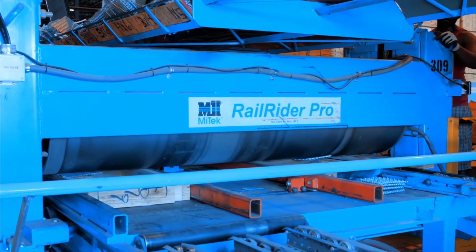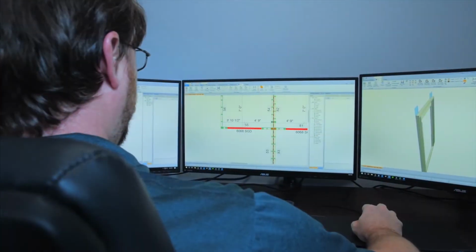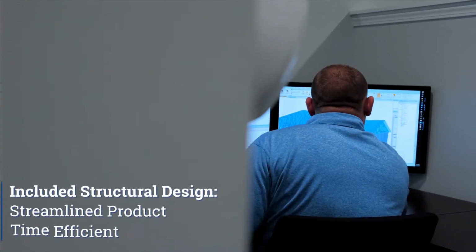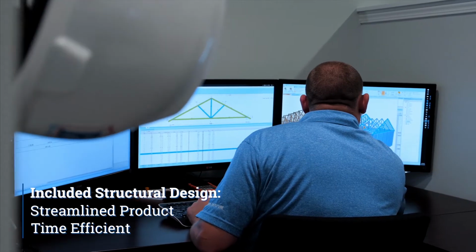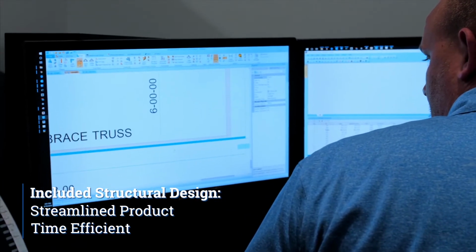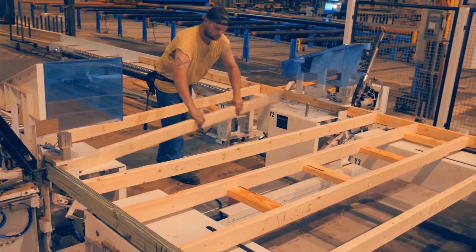Particularly, a couple of the biggest differentiators for us is the ability to model in 3D on the front side to look for conflicts and build a BIM model. When we get the opportunity to include that structural design component in our suite of services, not only is the builder going to get a more streamlined and value engineered product, but they're going to save a lot of time on the front side. That's a really significant benefit for us.